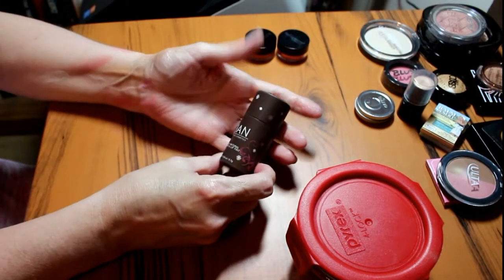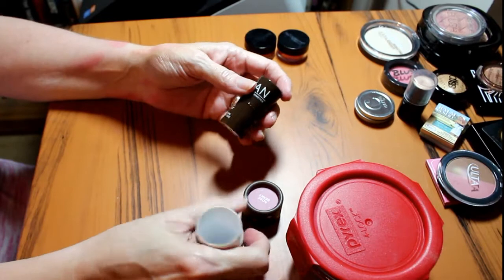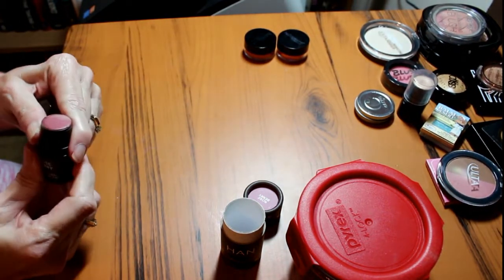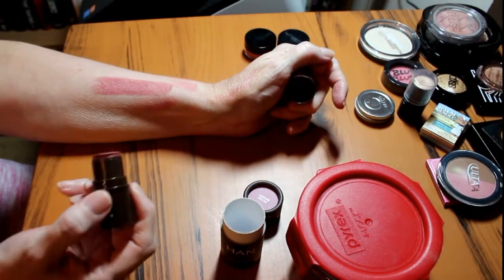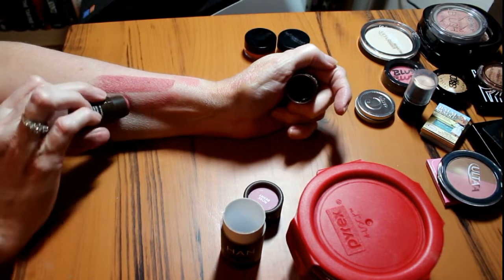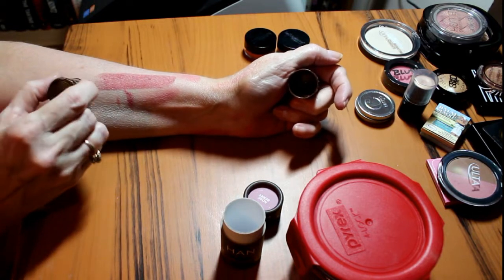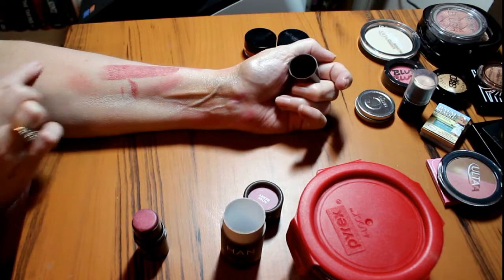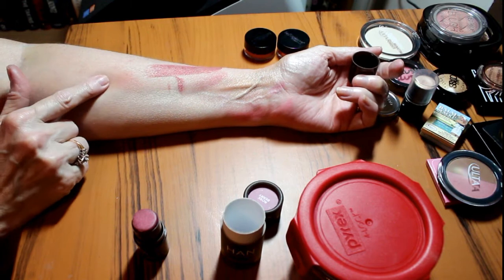This I am not going to let go of, but I could take it out of this cardboard box. And that is this Han Roseberry blush. It's so beautiful on. It's really dark, obviously, so you don't stroke it on like that. What I do is I take a little bit on a brush and I just very lightly put it on and blend it in. See, that's the heavy swatch and here's the blended version.